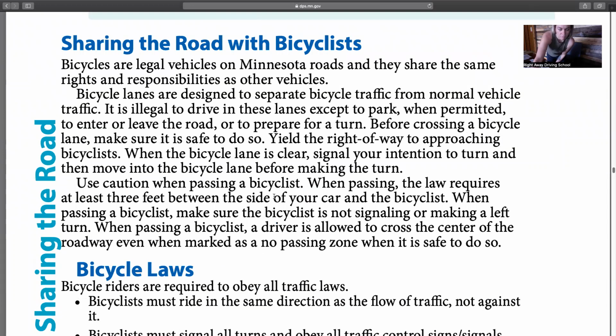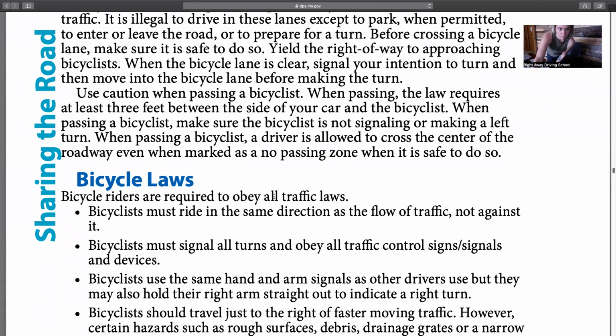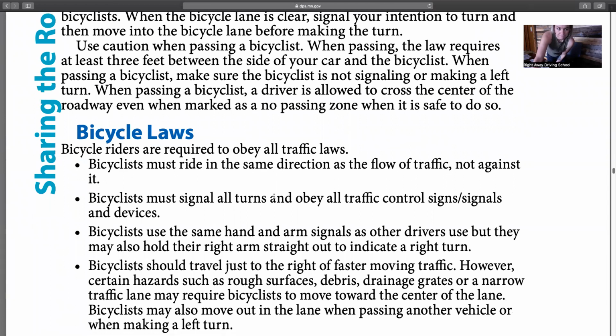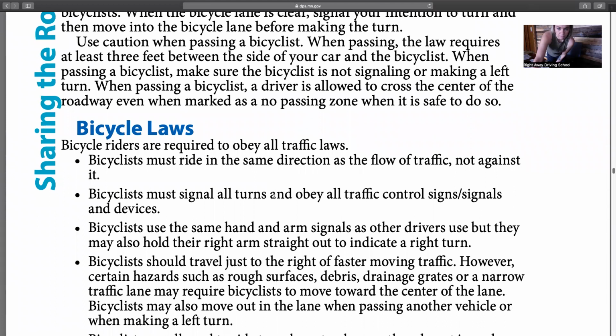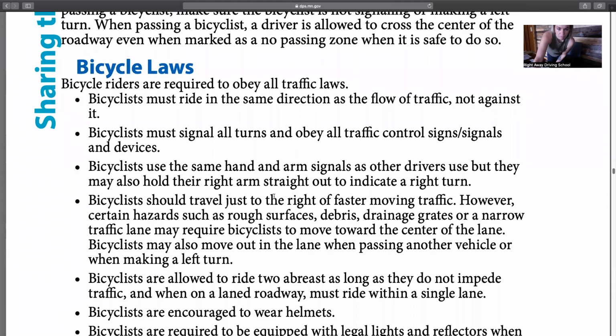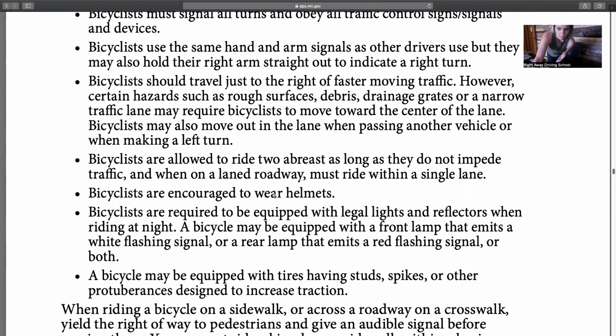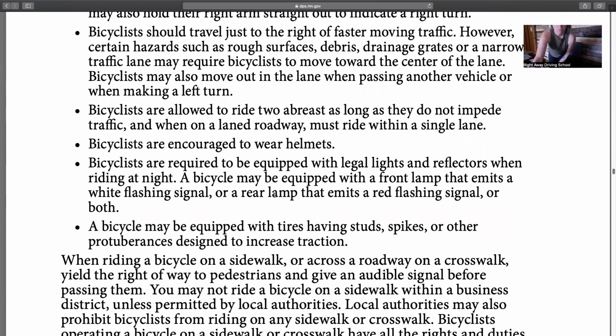Bicyclists should travel just to the right of faster moving traffic. However, certain hazards, such as rough surfaces, debris, drainage grates, or a narrow traffic lane may require bicyclists to move toward the center of the lane. Bicyclists may also move out in the lane when passing another vehicle or when making a left turn.